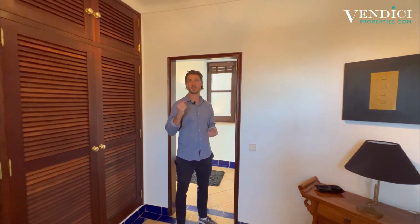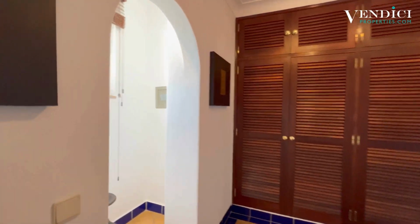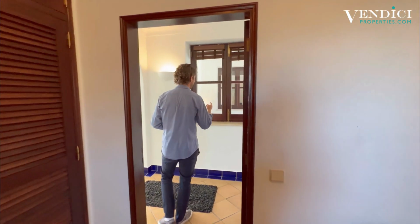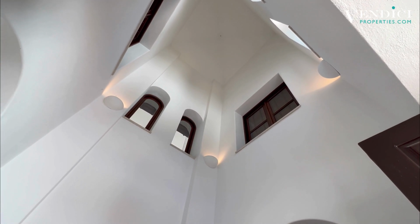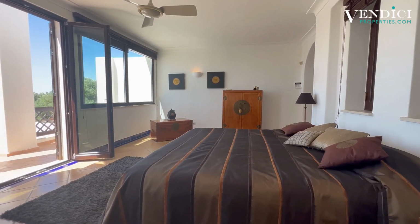Having come up the stairs, we're going to have a look at the master suite. It's worth noting on this landing the brown louver doors, which suit the profile of the property really well. An incredible feature archway behind me, and then also this feature. This window looks back over where we were at the start of the video in the entrance hall. So you've got natural light coming in from that way, and also obviously the south facing side of this incredible suite.